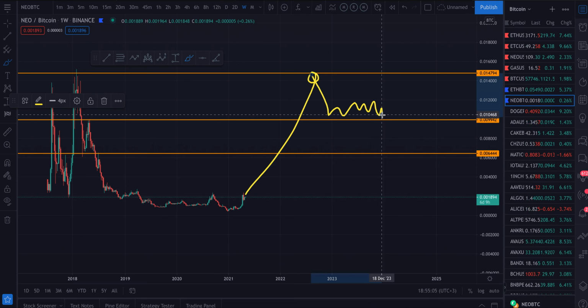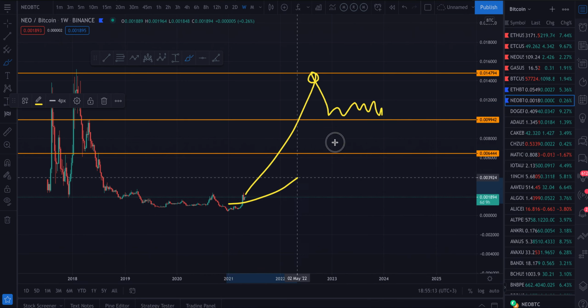0.1. Let's assume that Bitcoin stays at $60,000. So 0.1 would be approximately $6,000, and $6,000 is fairly high, guys. So keep your eye on Neo.